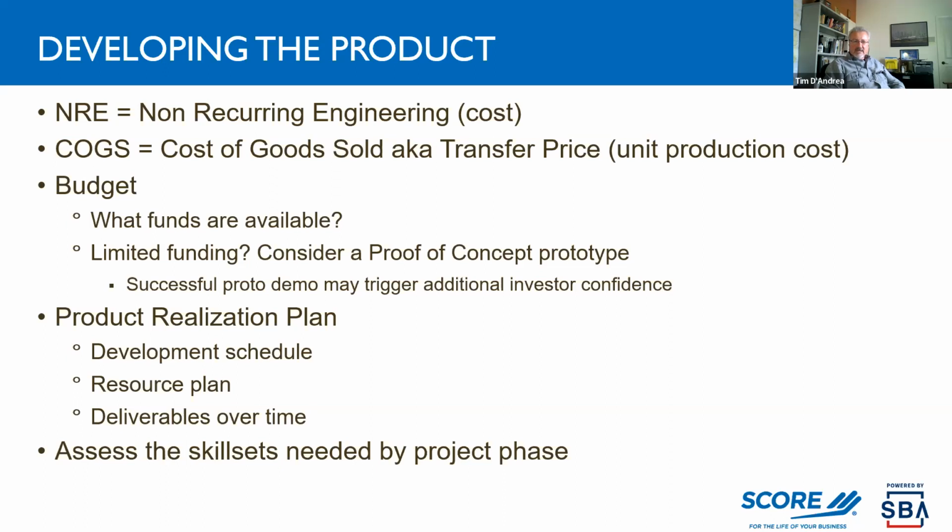The product realization plan will have various levels of skill in the different phases of the project. So early on, you might have very specialized system engineers. These are super smart folks that have multiple disciplines. They're kind of a combination mechanical, electrical, fluidics person. Depends on your product, but the skill sets in the different project phases will be different. As you get towards the end, the development is simpler and the skill sets are less, typically.